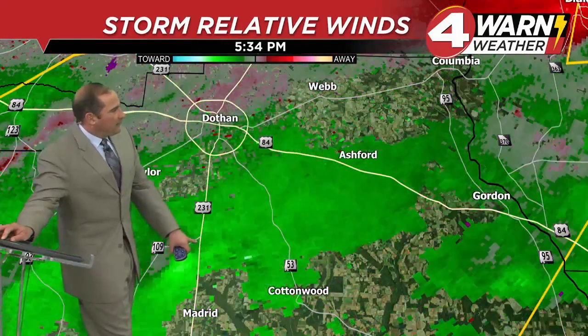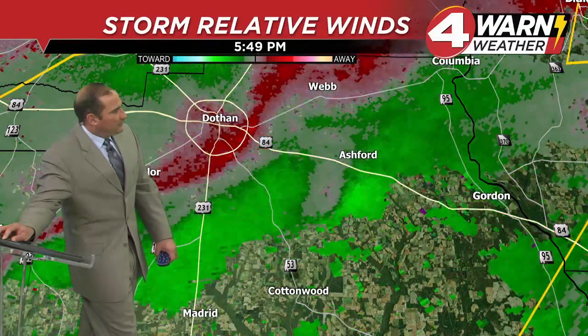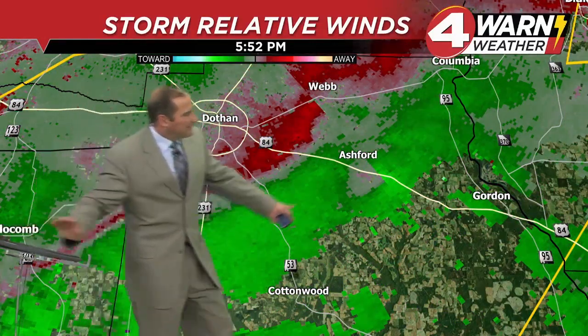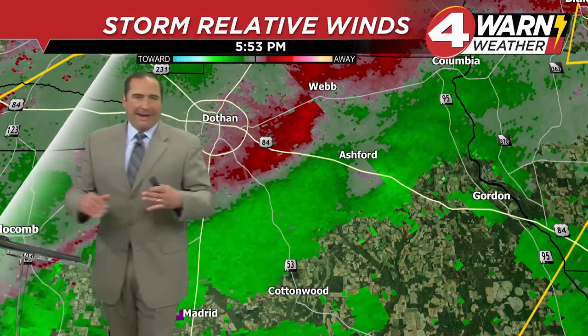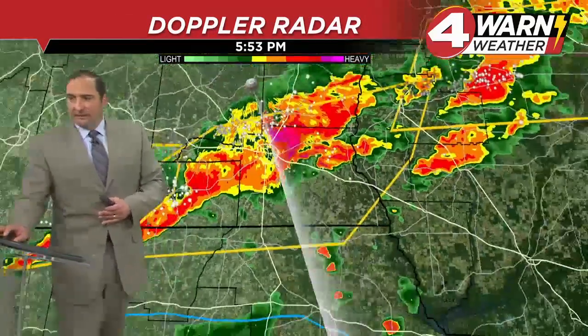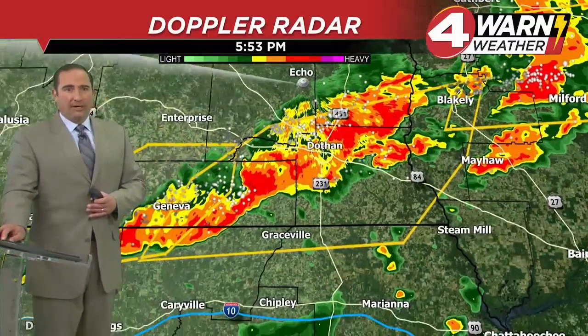It was showing up there pretty much south of the fairgrounds and now moving up to the northeast. And it really hasn't gotten any more organized, which is good. Maybe a little more organized there, a little bit of a red shaded area showing up. So we'll keep watching that as well. Right along 84, now to the east of Ashford. Otherwise, a lot of rainfall, a lot of lightning strikes, a big severe thunderstorm warning in effect with this cell.